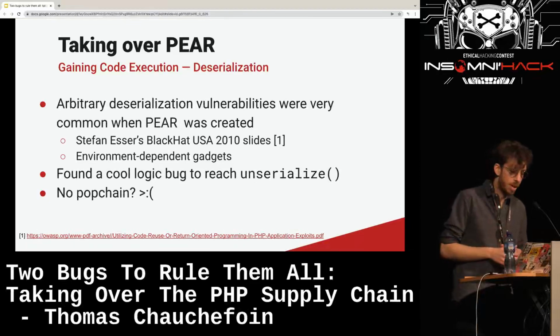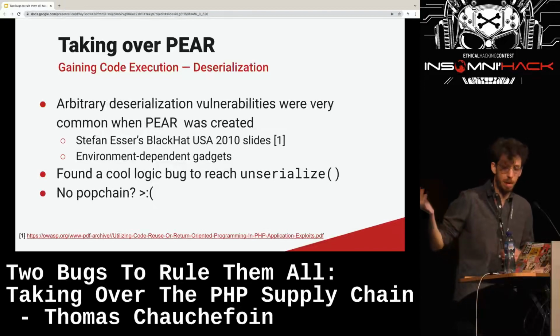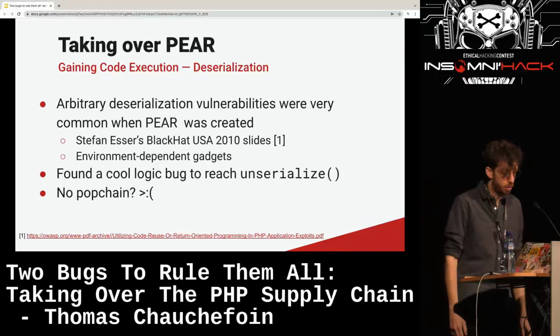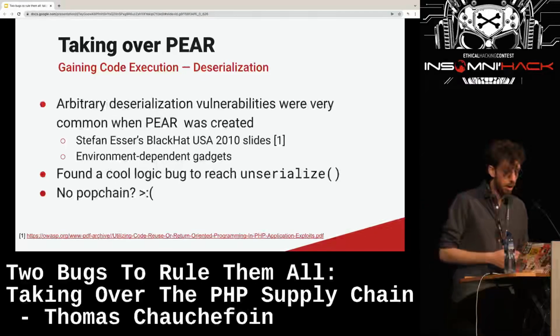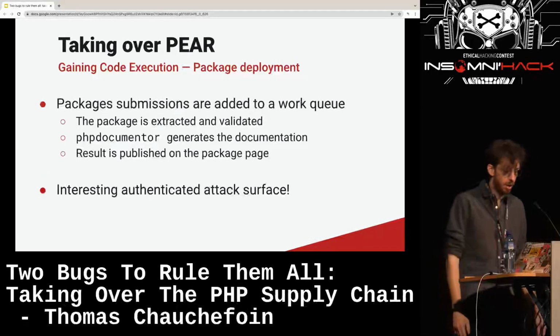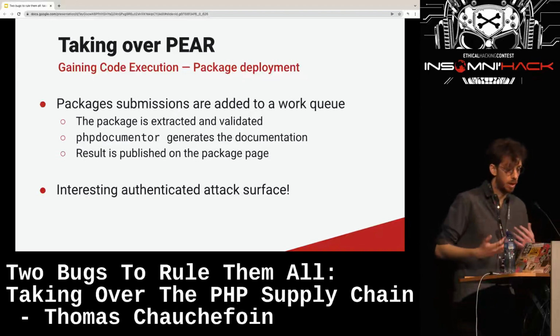So sometimes even if you find an unsafe deserialization, you may not always be able to exploit it. And that's what happened here. I found a pretty cool bug in the profile edition for administrators to reach the unserialize, but I wasn't able to exploit it. But looking around, we thought, okay, maybe there is something else interesting.